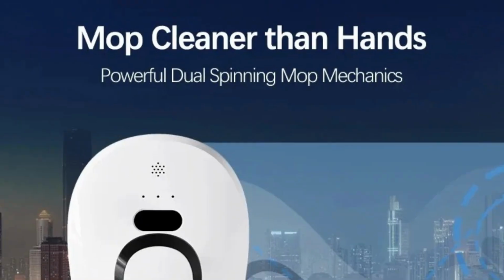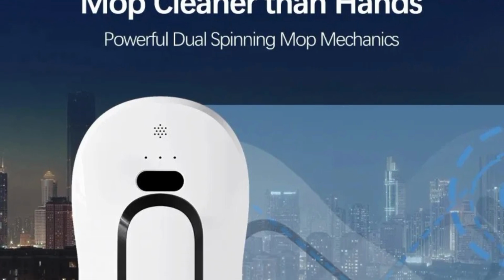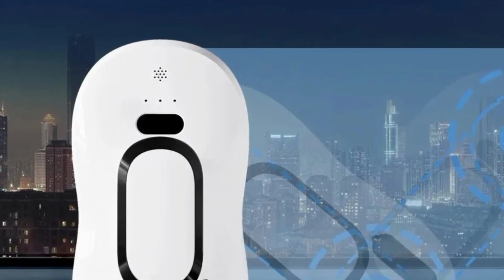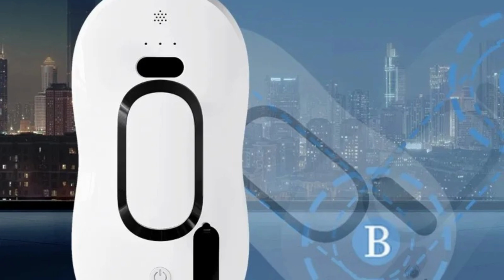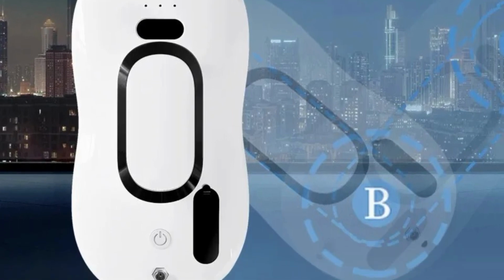Voltage. The BLP Window Robot Vacuum is designed to operate on a voltage range of 110 volts to 220 volts, making it versatile and suitable for use in various regions. This wide voltage compatibility ensures that the device can be used internationally without requiring voltage converters, providing convenience for users in different locations.